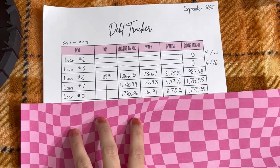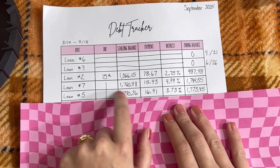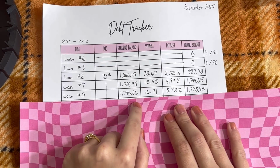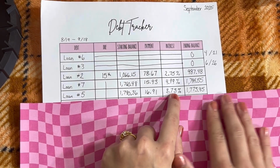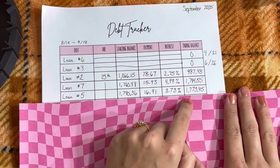Okay. Next would be loan number 5. So this was like the sister loan of this one, because I like to say that they're really close. So this was $1,790.36. Again, just made the minimum payment during September, $16.91, 3.73% interest rate. Not terrible, but it's not the biggest I have for interest rate.